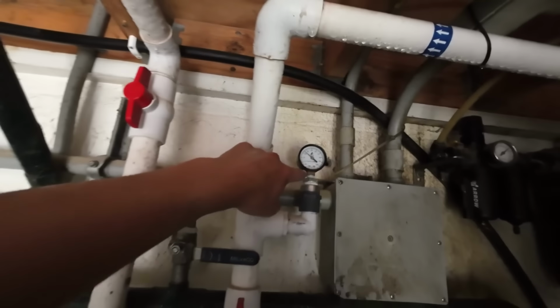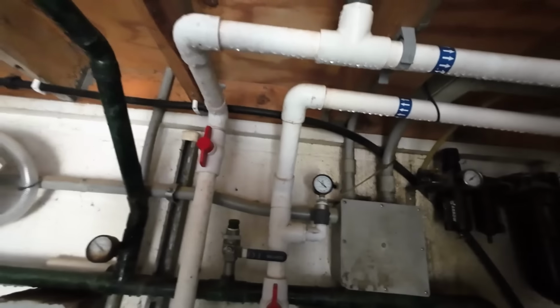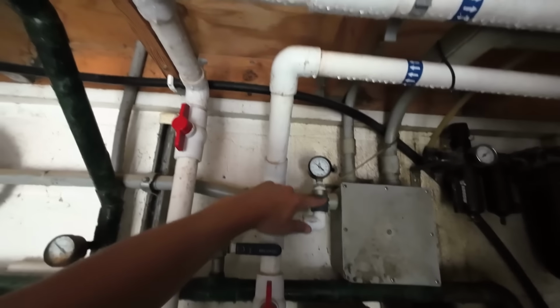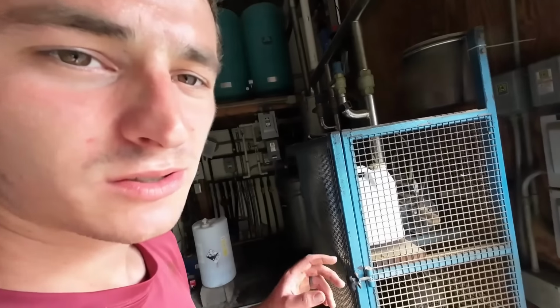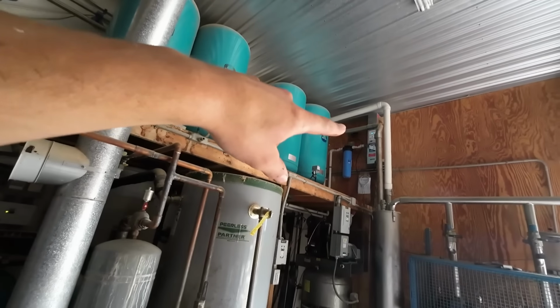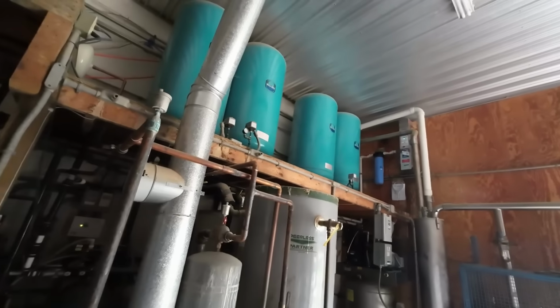They put these pressure gauges on each side of this filter. You can tell if it's restricting, if the pressure is too far different. High quality water is important for cows. Our bacteria counts weren't crazy high, but it was enough to justify putting a light in there just to take care of any issues.